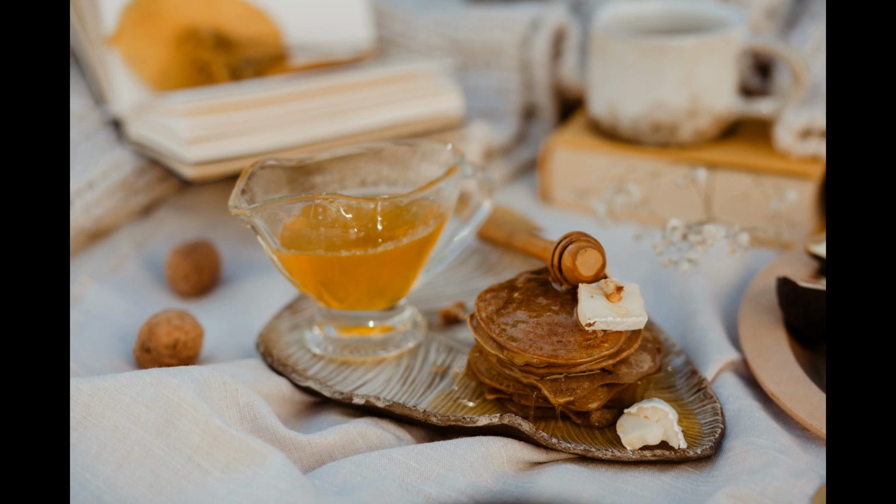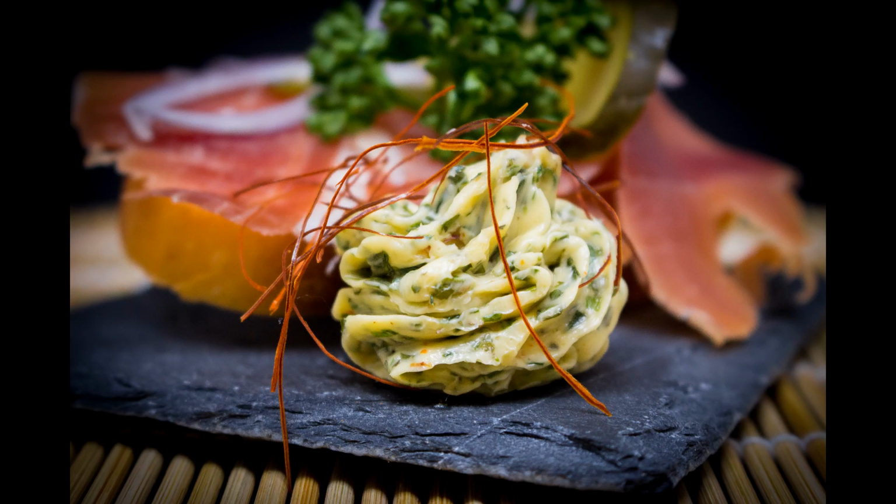Fiber. Peanut butter is a good source of dietary fiber, which can aid in digestion and help to regulate blood sugar levels. Vitamins. Peanut butter contains several vitamins, including vitamin E, which is an antioxidant that can protect cells from damage caused by free radicals, and vitamin B6, which is important for brain function and the production of red blood cells. Minerals. Peanut butter is a good source of several minerals, including magnesium, which is important for bone health, and potassium, which helps to regulate blood pressure.